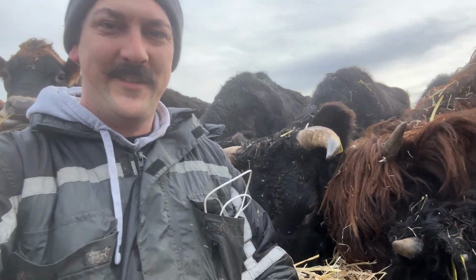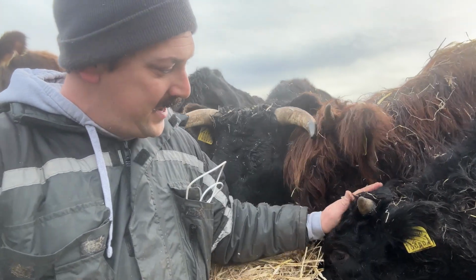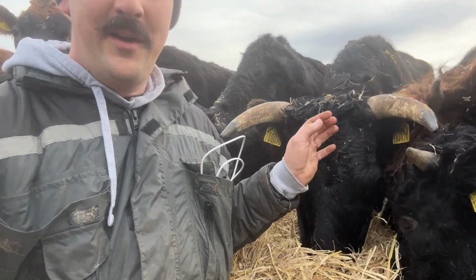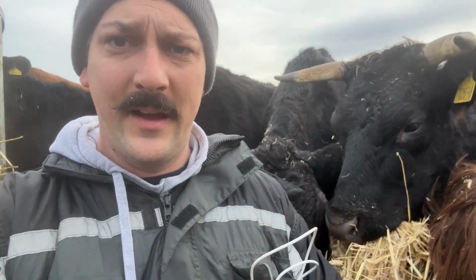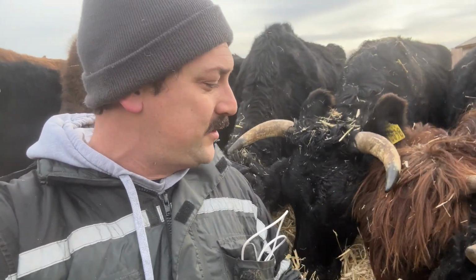There we are, look at them. You see Oliver there, look. Little Highland. We've got there Cinderella. Cinderella's a Dexter. Flower is Oliver's adopted mum. Who else we got behind me? We can see Squash is there. And I'm not sure who we've got behind, I can't quite see. All tucking into some barley straw.